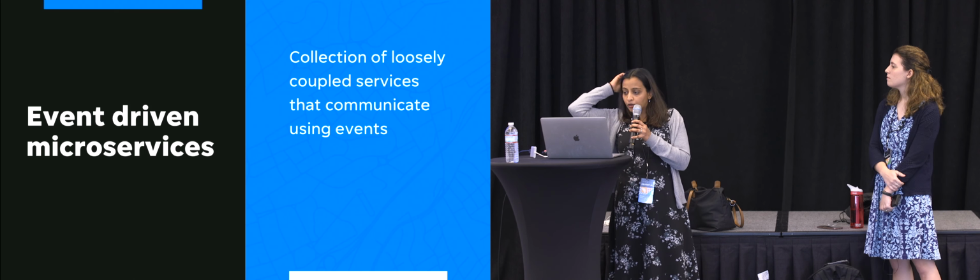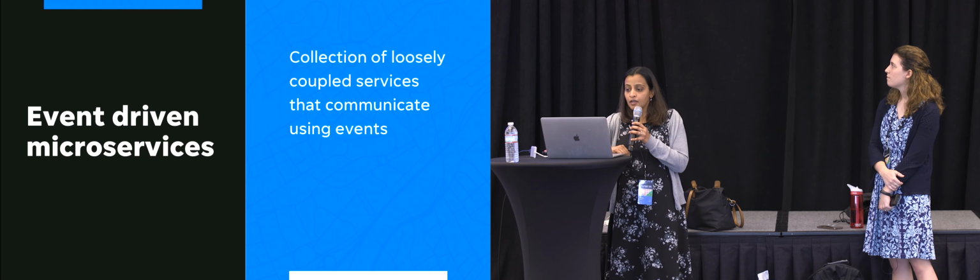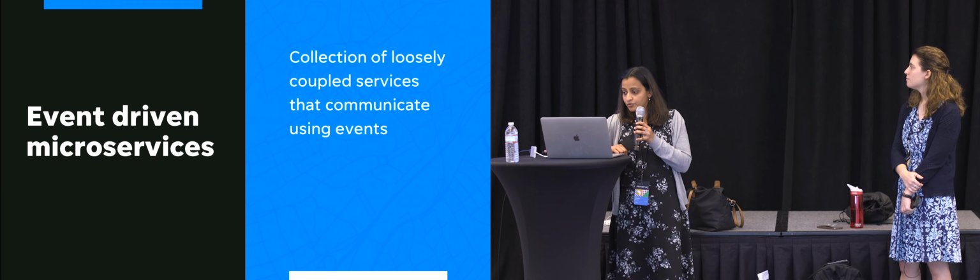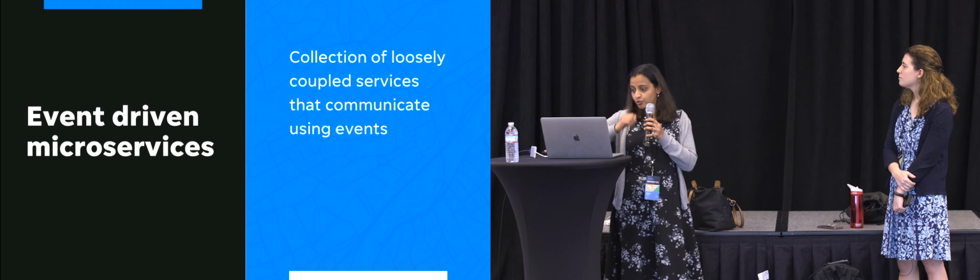So let's talk about the first pattern we talked about here, right? Event-driven microservices, which is basically splitting up your application into a collection of loosely coupled services that communicate using events. So why did we pick this, right? Why did we decide to choose this at Gannett?